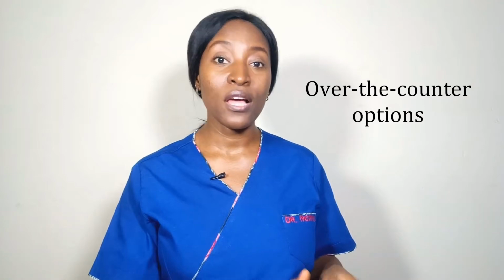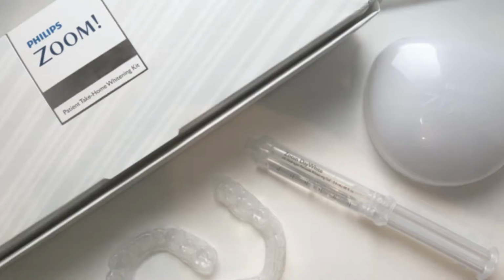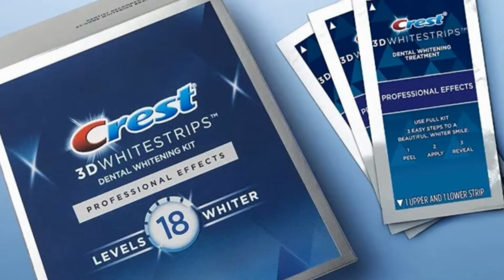So what are the teeth whitening options? There are basically two main categories of teeth whitening options. You have the over-the-counter options and you have the professional teeth whitening option. For over-the-counter options, you have things like whitening toothpaste, take-home whitening kits, and whitening strips. These over-the-counter options tend to have a lower percentage of peroxide in the form of carbamide peroxide when compared to the whitening option available to dentists.